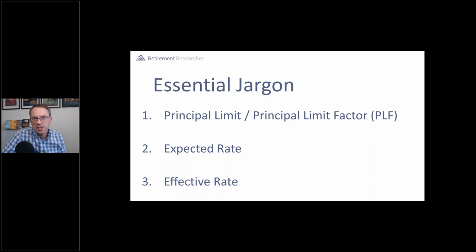There's a variable rate HECM and a fixed rate HECM. With the data I've seen, the use of fixed rate HECMs is well under 1% at this point. They don't have a line of credit. So when I talk about a line of credit, that is for a variable rate HECM, and then the effective rate is a variable interest rate that shows how the principal limit will increase over time with a variable rate HECM.